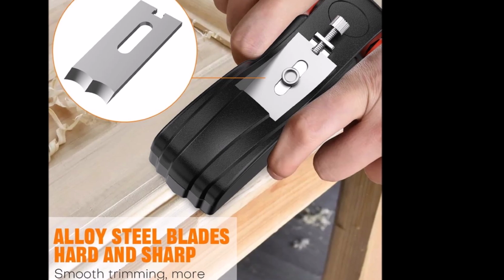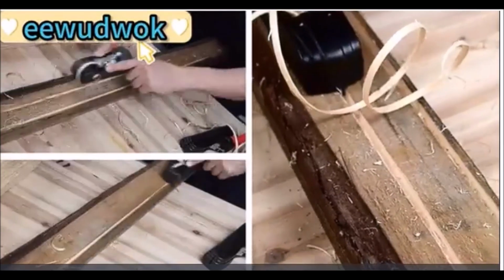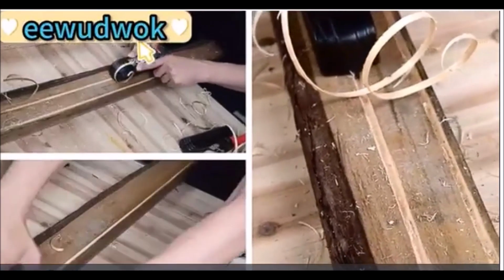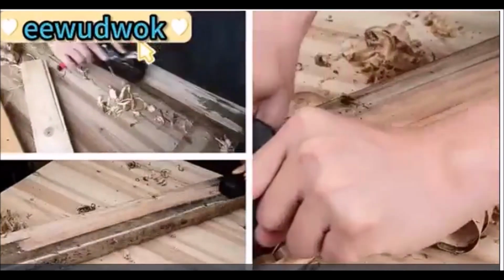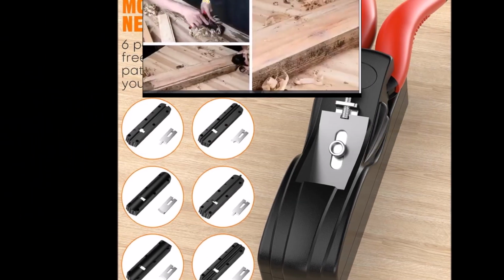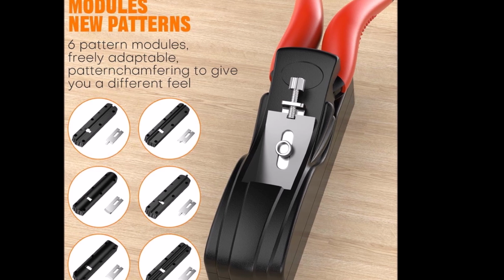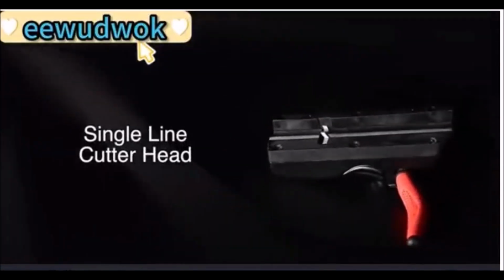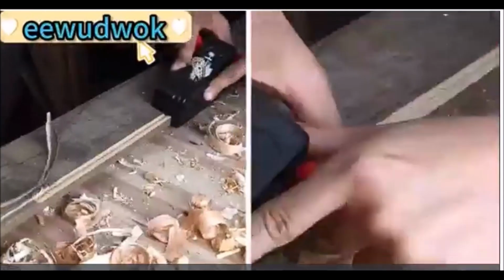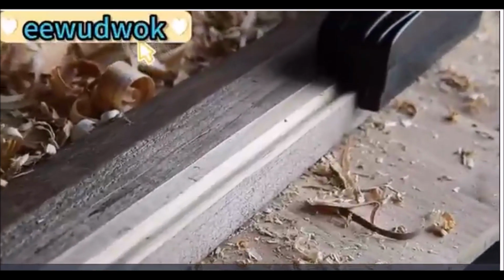One of the great things about this hand planer is its adjustable depth mechanism. You can easily tailor the cutting depth to meet your specific woodworking needs, making it suitable for all types of trimming and chamfering tasks. Plus, it comes with 6 extra blades, allowing you to create a variety of wood crafts with different finishes and textures. Designed with ergonomics in mind, the planer features a balance handle that helps distribute force evenly, ensuring smooth and flat surfaces as you work.